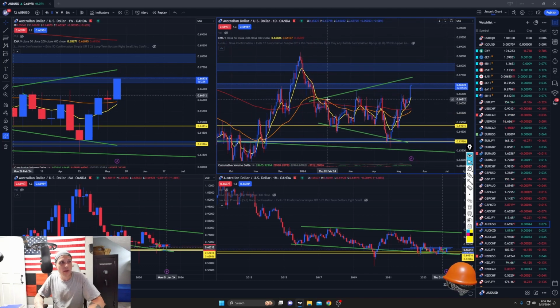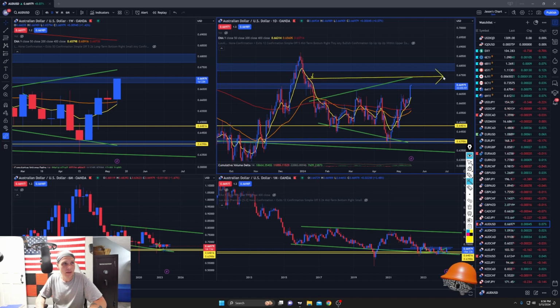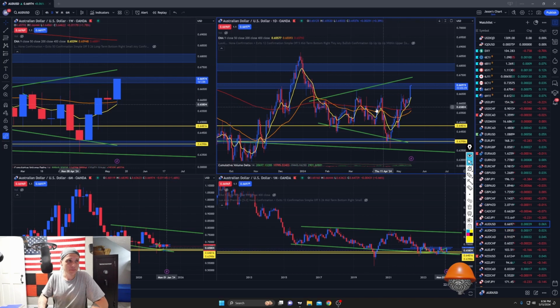So if you look at this expansion, right? If we go from the top of the wick to the top of the wick, if this thing comes up and just touches that trend line, look at that. It's perfect. It's just going to take this little high out back here. I mean, it's absolutely perfect. So if this thing comes up, touches that, boom, rejected, comes back down. We get a pin bar tomorrow. And then Friday we start heading back down. Dude. Looking good. Looking real good.